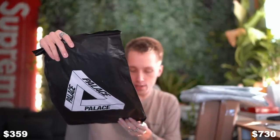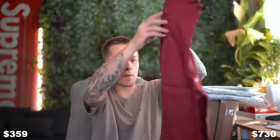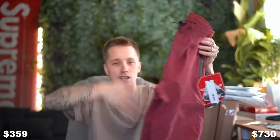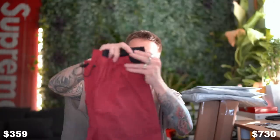Palace Gore Windstopper pants, soft shell, of course, in the Beats colorway. Oh my goodness. Look at that. These are sexy. I kind of like this color more than the yellow color. The main reason I got them in these colors instead of the black is because I already have the Palace Adidas Gore-Tex. I got two of those, so I didn't really need anything like this, but I wanted something that kind of pops, and these definitely pop.